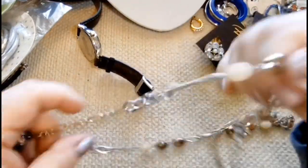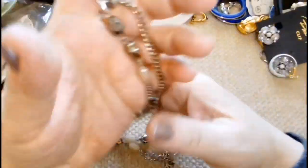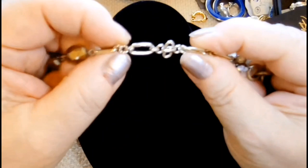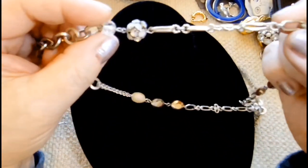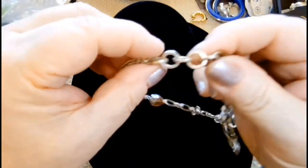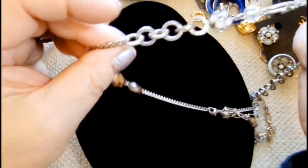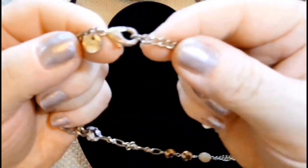Let's see, we have a silver tone with kind of beigey champagne colored beads. Let's try her on. Paperclip type chain, little fancy link in between, AB finish. Looking for its, oh, that's cute. Little ball bead in there. I'm looking for its clasp. And I'm not seeing it. So, oh, here it is. And that is also Loft.